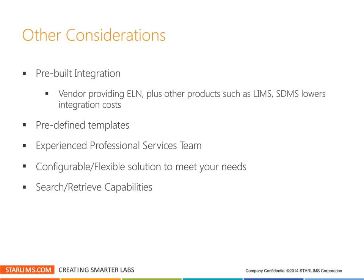The other consideration to think about is whether there are any predefined templates. Just like with Microsoft Office products such as Word and Excel, which come with predefined templates, there are other kinds of ELN templates that are available out of the box that are beneficial to have, and you don't have to recreate them.